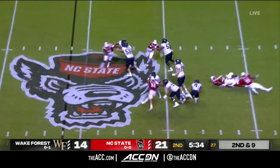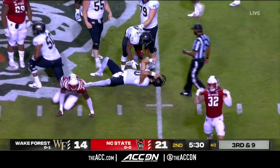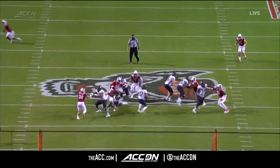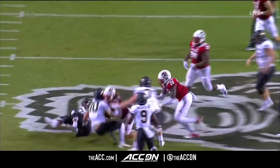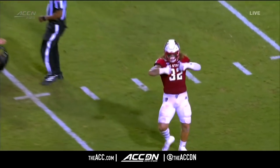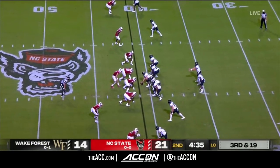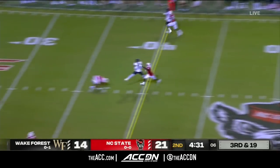2nd down 9. Trouble. Hartman's going to go down as he gets buried. Lost the helmet. Yards. Just good fight by Drake Thomas. They bring a pressure. Kenneth Walker is able to just get a piece of the blitzer, but that forces Hartman to climb up into the pocket, and just the continued pursuit gets to him. And they've got a very challenging schedule coming up. North Carolina, Chapel Hill, they get Virginia, they get Louisville.